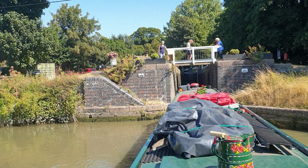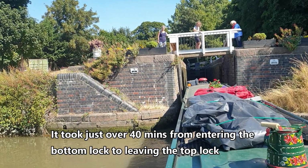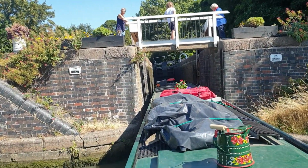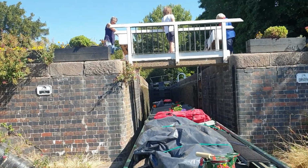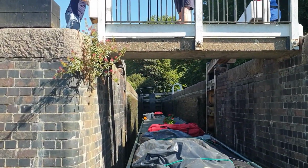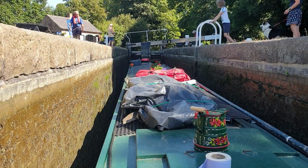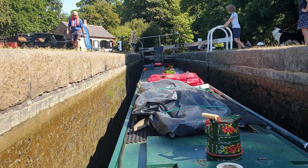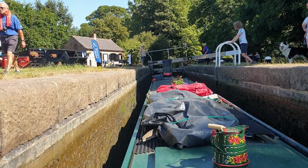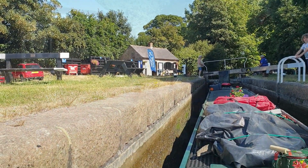I'll have to check the timing on my camera to see how long it took, but for a 7 lock flight, that was really effective, really efficient, well organised. Then we can stop just on the other side to get some water. And again, it's filling up pretty quick. And then we're off to the water point at that hut opposite on the left. Call it a hut. The lock keeper's room anyway.